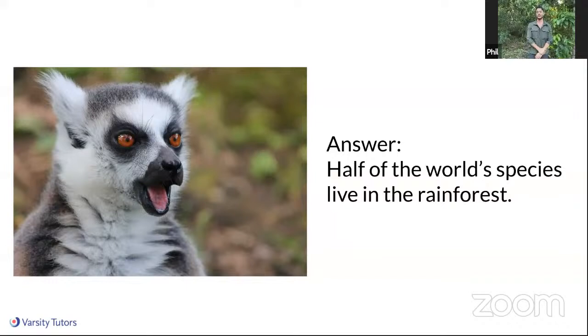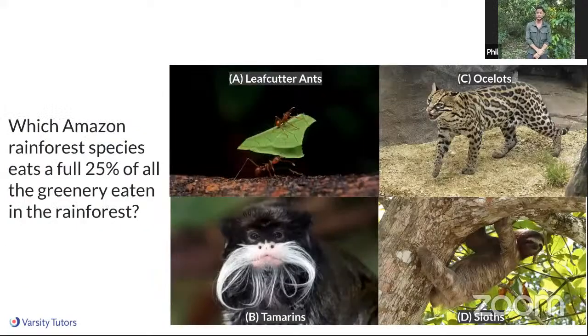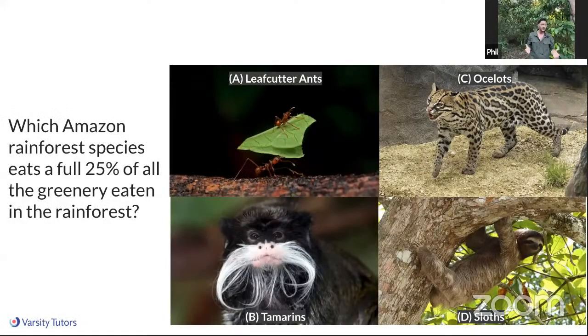Now, here's another, we're hitting with some trick questions, but a lot of you are getting it right. It's amazing. Which Amazon rainforest species eats a full 25% of all the greenery in the rainforest? So I want you to think about 25%. All of this green behind me, take out a quarter of it, and it goes away. What animal is it that does that? Is it leafcutter ants, little guys? Is it tamarins with their nice mustache? Is it the ocelot? Or is it the sloth?